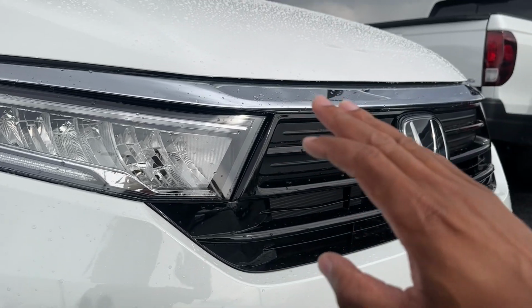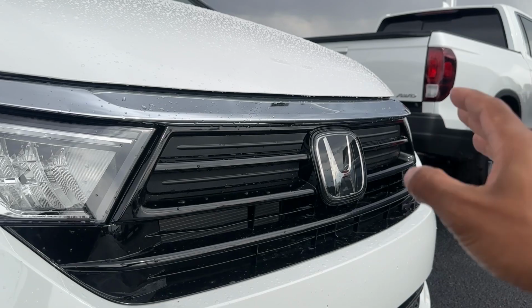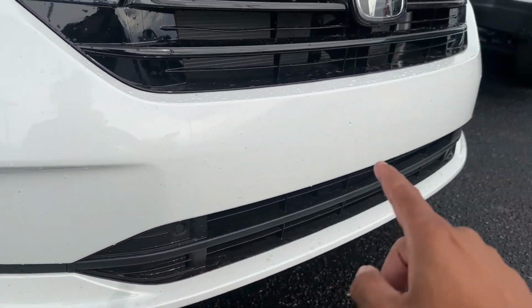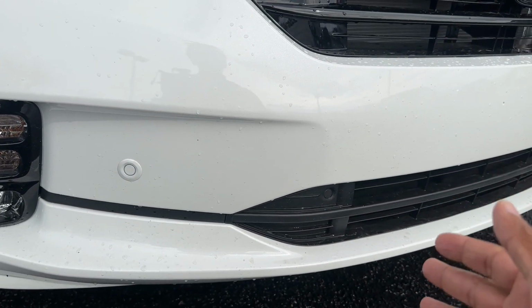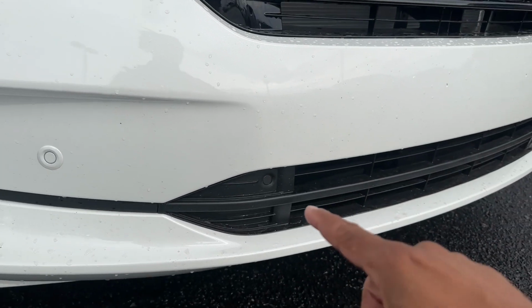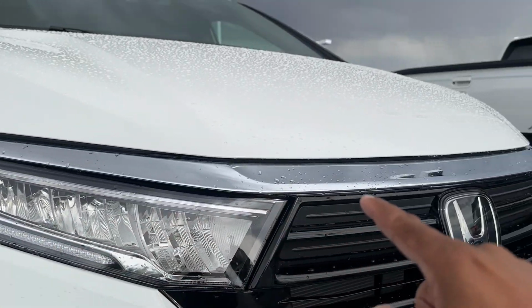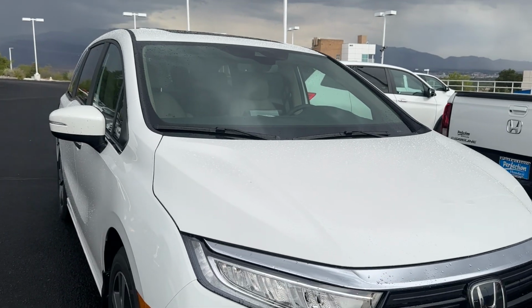On the grille, it is gloss black with your Honda emblem up front, huge H, and your radar sits right behind the H. Lower portion down here, you do have parking sensors. Touring will give you parking sensors front and back. The Sport and the EXL won't have that feature, so that's one reason why you come up to the Touring. You do have a flat black portion on the lower grille down here, and you do have this chrome eyebrow right above the grille.